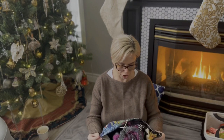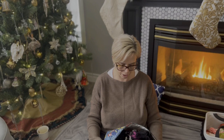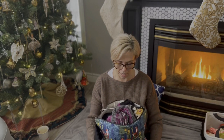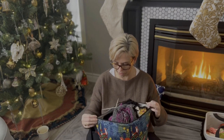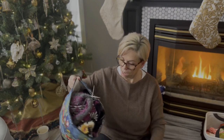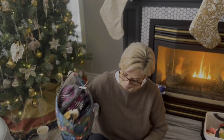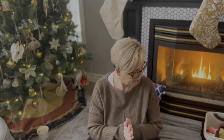I should also mention that this project is living in my extra large fox bag by Longview Creations, and I love this bag. I love the colors. I love the fabric. And I think that's all that I have for right now.